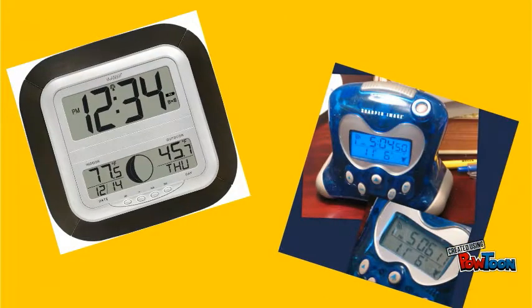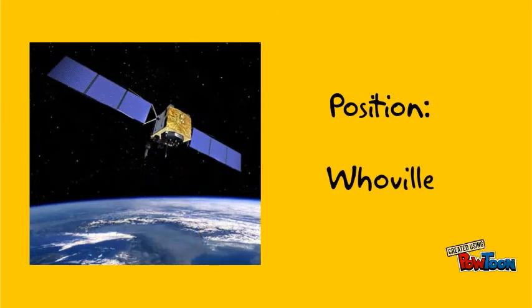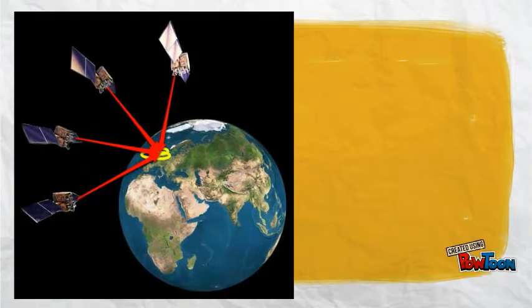GPS satellites continuously transmit their time using atomic clocks installed inside them. They are able to determine the exact position by solving several equations, including the one we are going to look at next. Going back to the 2D trilateration example from before, we know that we are in Whoville. Now we know the position of the satellite.